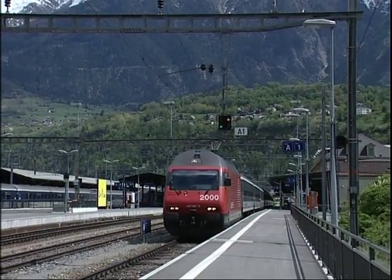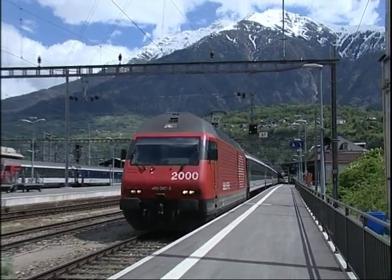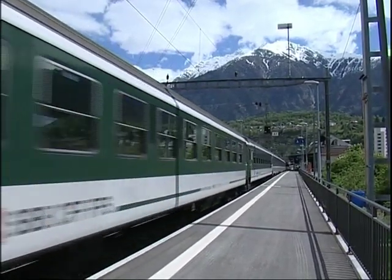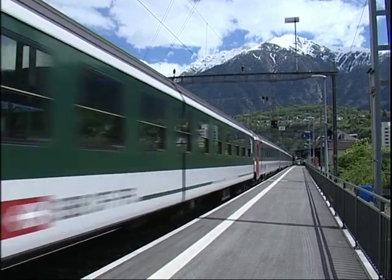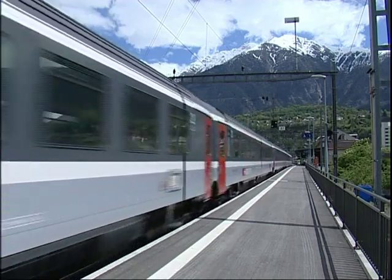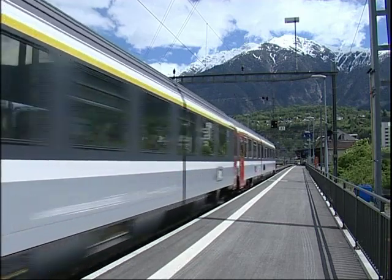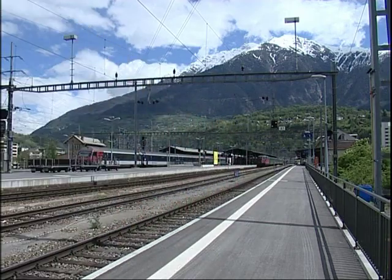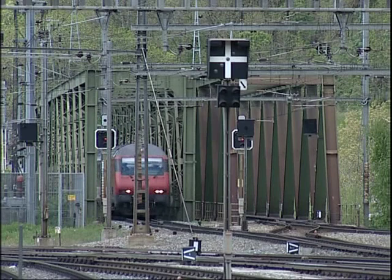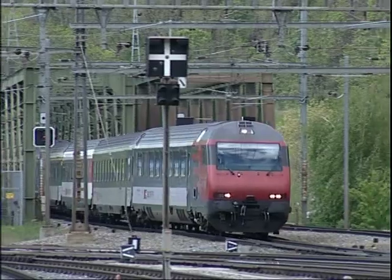Trains on the Rhone Valley route operate every 30 minutes. This is 460067. An interesting formation here sees BLS 465010 sandwiched in the centre of this train from Basel.